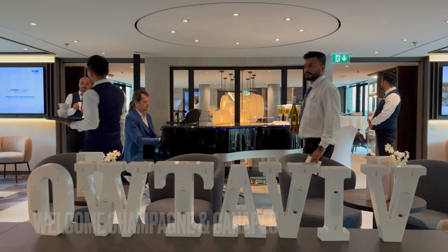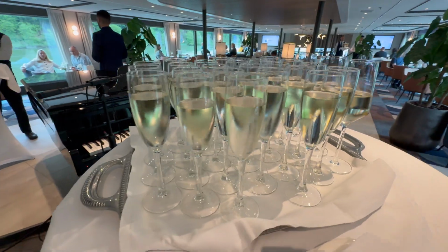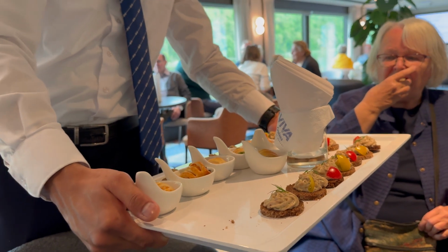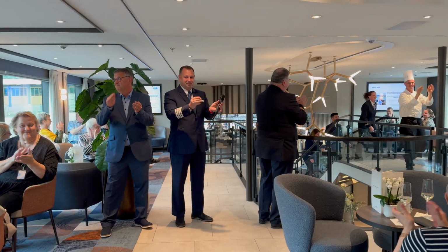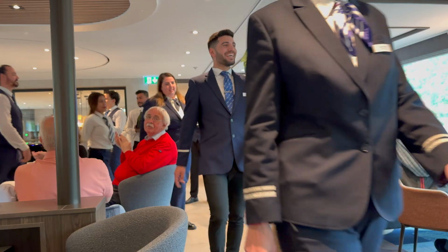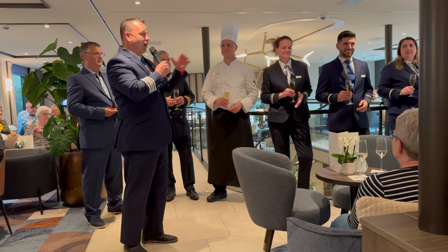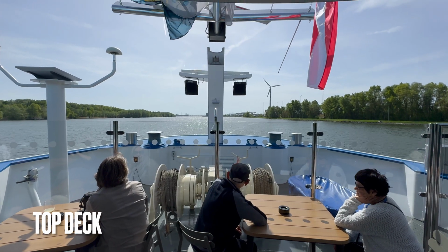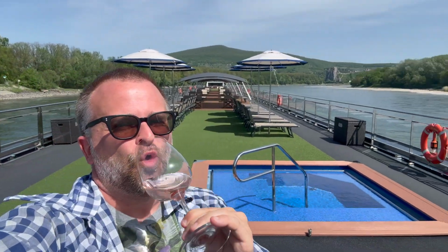Later in the afternoon, they had welcome champagne and canapes. The champagne was offered as soon as we arrived into the lounge, and then they came around with cute little canapes. And then the cruise director introduced all of the different managers of the boat so we could get to know them. So there's everything from the chef to the head bartender, food and beverage manager, a great way to get to know the team taking care of us.